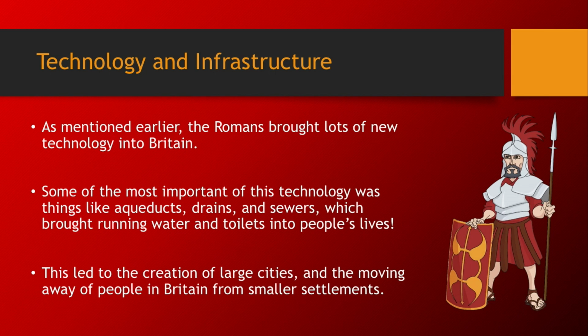So, with all this new technology the Romans were bringing, some of it was extremely important, things like aqueducts, drains and sewers, which brought running water and toilets into people's lives. Now this transformed society. This led to the creation of large cities and the moving away of people in Britain from living in smaller settlements in tribes into larger cities and towns. Alongside this came roads to join the towns together.